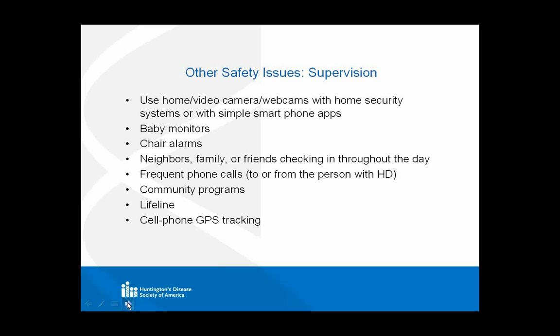If your loved one is not safe to get up without assistance, chair alarms can be used on chairs or beds to alert you if the person is trying to get up on their own. Some allow simple warning messages to be recorded and play if activated. For example, you might record, "Johnny, sit back down. You need to wait until I can get help for you to get up. I'll be right there."